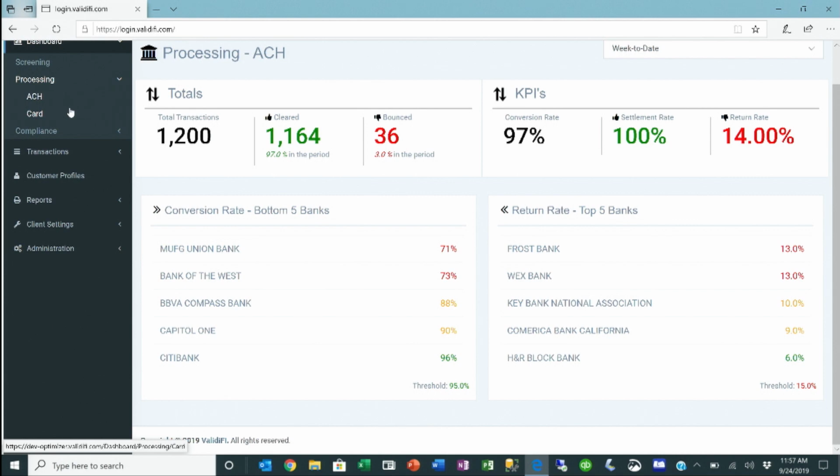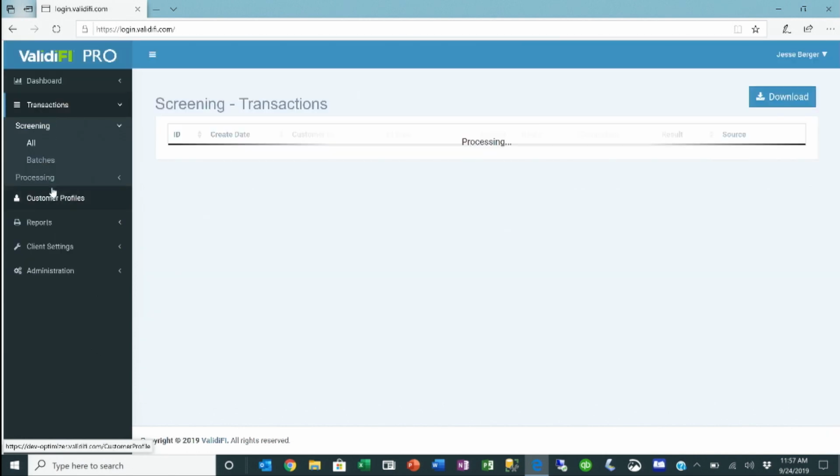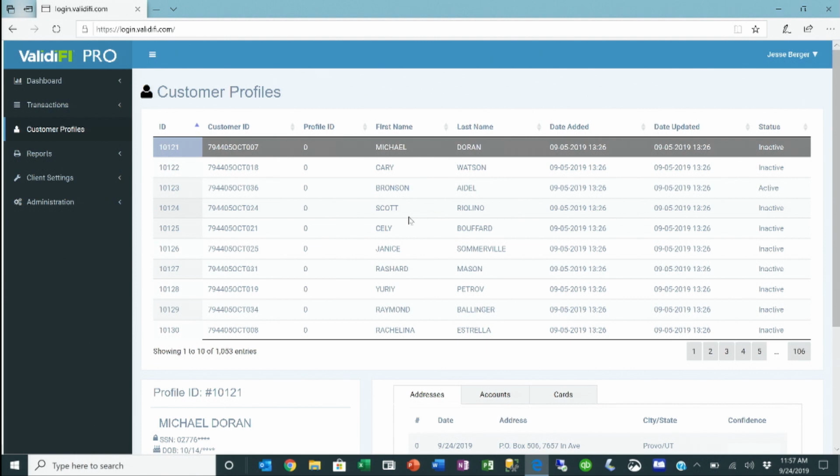So the other thing that the system can do is actually keep track of your customer profiles. So some of the AI-type technology that's associated with the system actually grabs the data that's from the ACH files that you're uploading into the system. It takes a look at the name, the address.